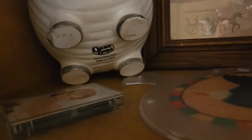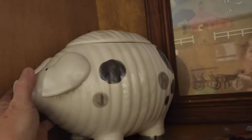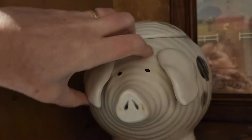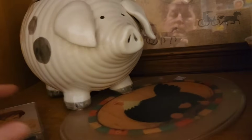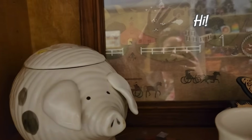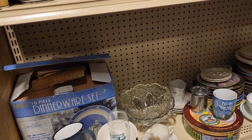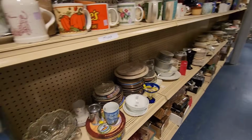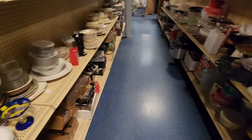Then we're over kind of in the area where they used to have the furniture. There I am looking so serious. Look at this pig. It's a Cracker Barrel cookie jar. Super cute, but I hate shipping cookie jars or canisters because there's so much open space. That one was only $6.99. Super cute. I really like the style of it. Then I realized, hey, you guys can see me, so I waved at you.